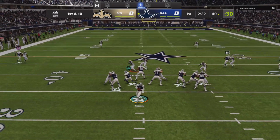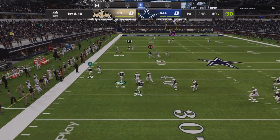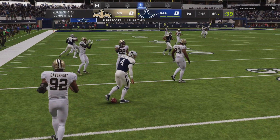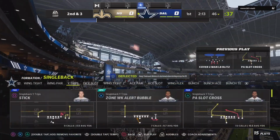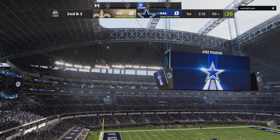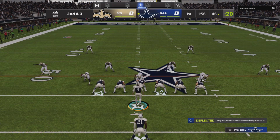They play fake to Elliott. Now Prescott. Dancing to his left. Nice work to get 7 out of that, and it's 2nd down. Now, that was not a bad scramble there on 1st down. He didn't force it, nor did he throw it away. He was able to take off, and now he made it a very manageable 2nd and short.